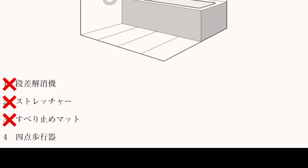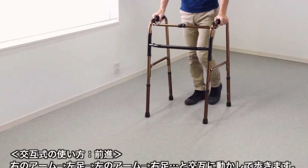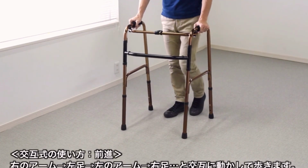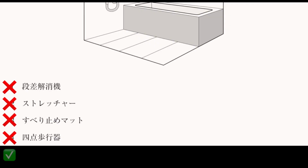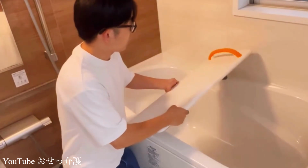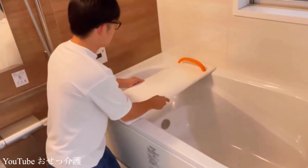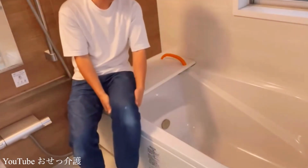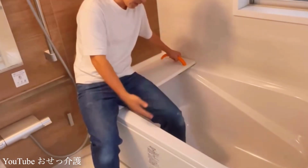Choice number 4 is the Yonten Hokoki, and it looks like this. As you can see, a person should be able to stand up and walk in order to effectively use this equipment. Choice number 5 is the correct answer, the Ijodai, and it looks like this. An ijodai is a device made to help people like Mr. L to transfer from a wheelchair to the bathtub safely and with little to no assistance.